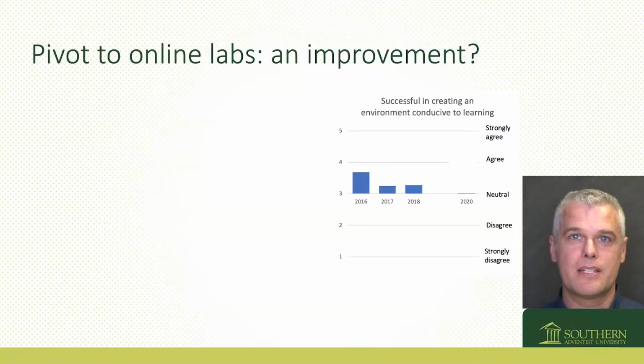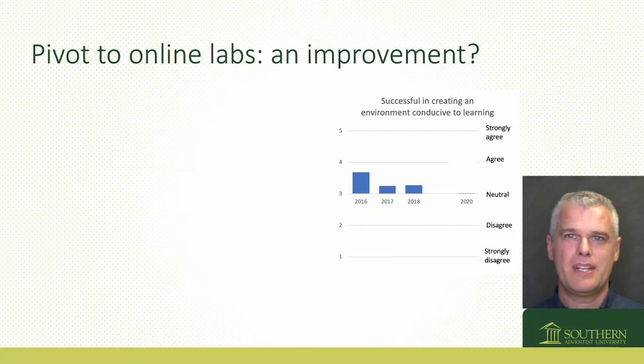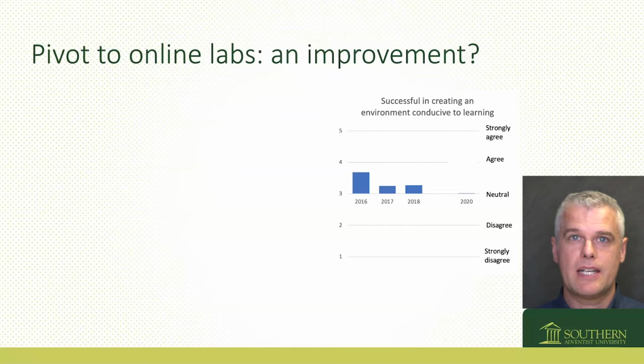Because student resistance to reform design choices can be a serious liability, I'll lead by reassuring you that my pivot actually improved my course evaluations. Our introductory physics lab is a 1-hour course which has had a reputation for being arduous for decades. In response to the important question, "The professor is successful in creating an environment conducive to learning," the average student rating, for the first time in recent memory, was solidly in agreement.